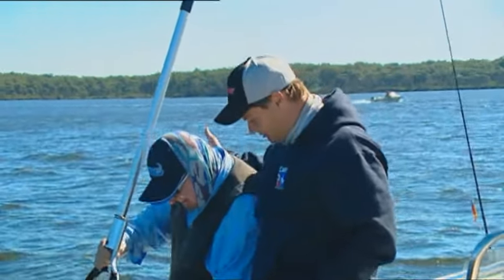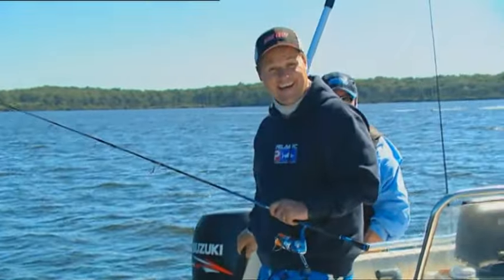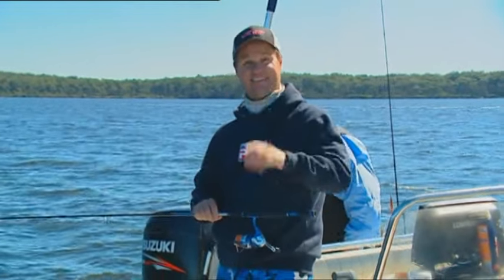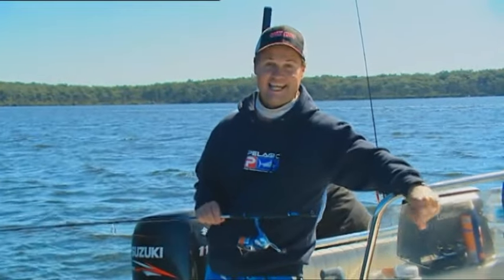What a fish. How's the fight? That actually ran more than any other flathead that I've seen. You want to see the size of this thing? In fact, I tell you what we're going to do. You guys jump on the boat, because this is something you need to see up close and personal. I cannot believe my luck. This is insane.